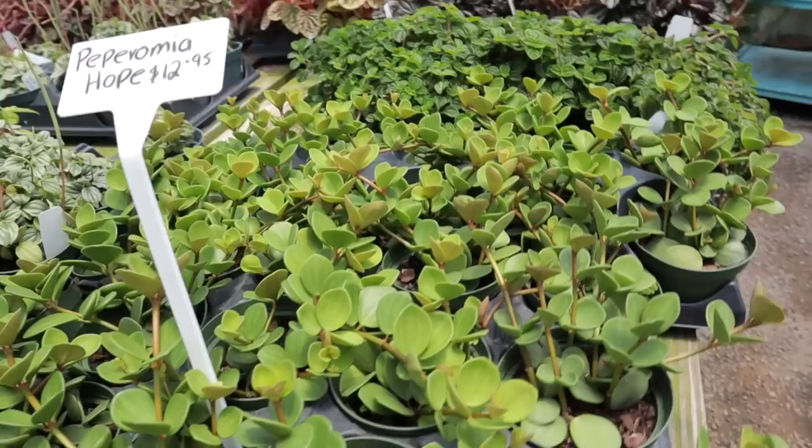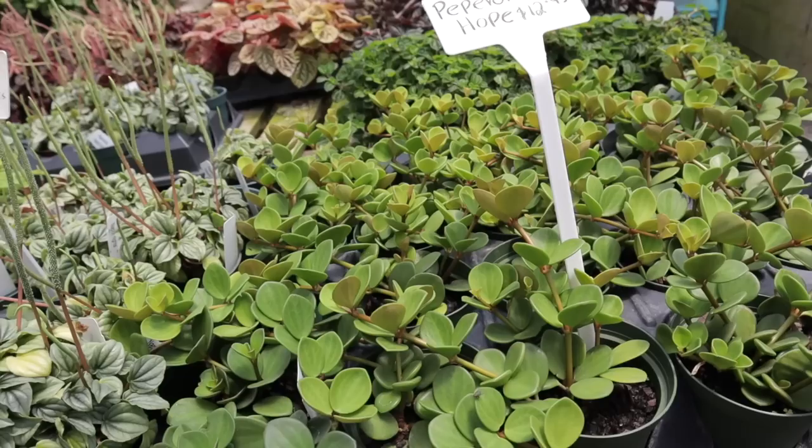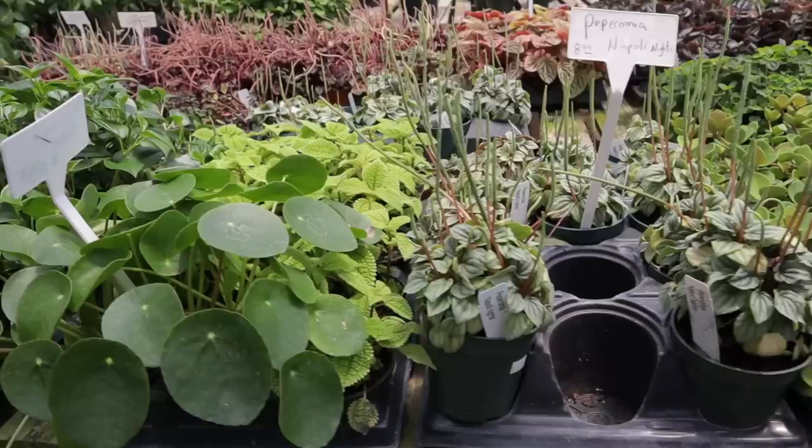It is wonderful. Really thick, succulent-y leaves, so easy care. Some of the peperomias I've found can be a little challenging as far as making sure we don't under or overwater. Peperomia Hope, not so much. It's not picky at all. Peperomia Napoleonites. I would err on the side of underwatering though with the Peperomia Hope and peperomias in general.